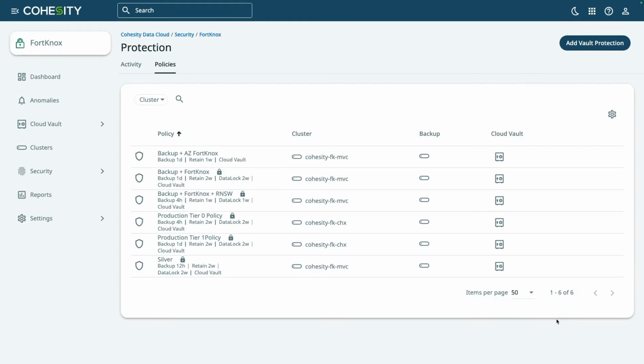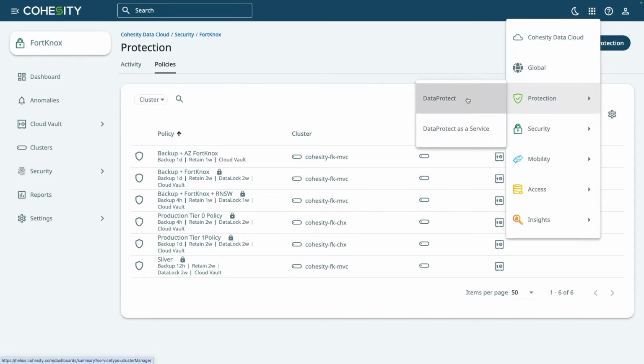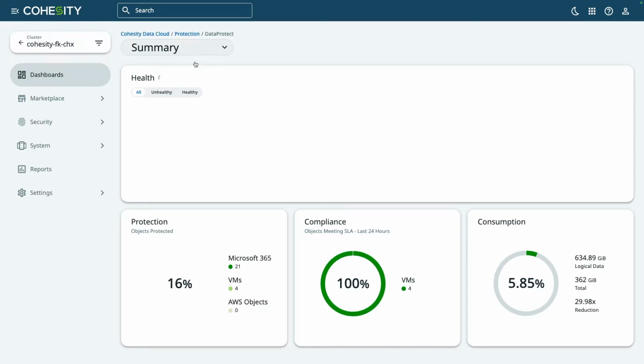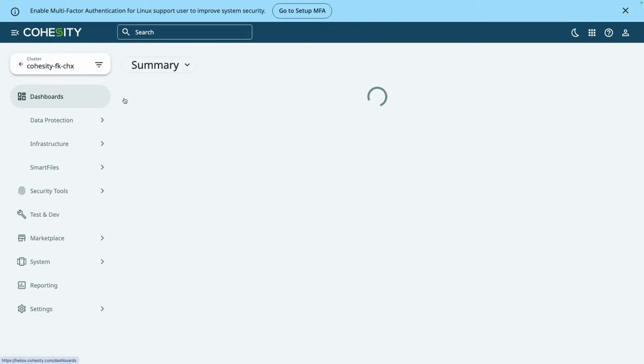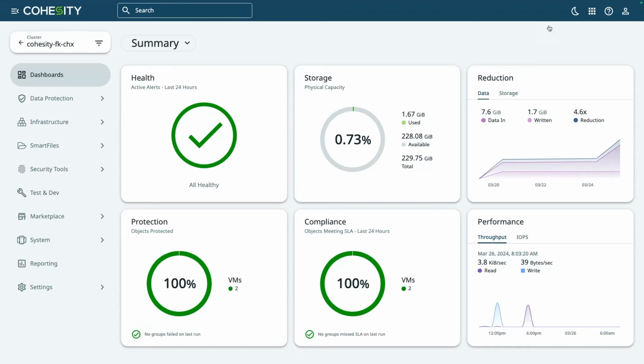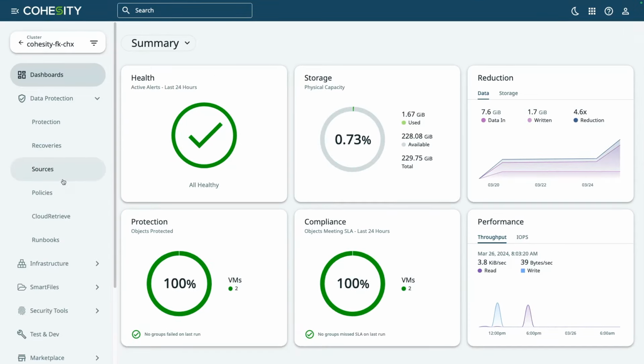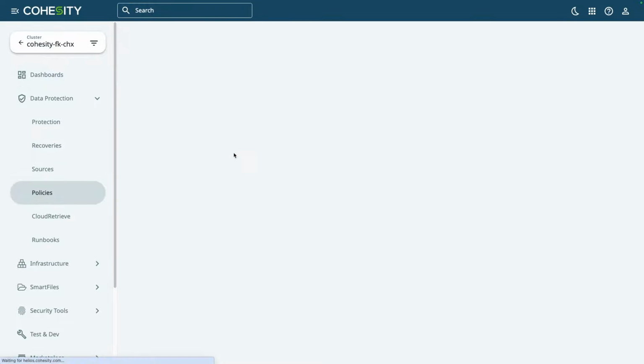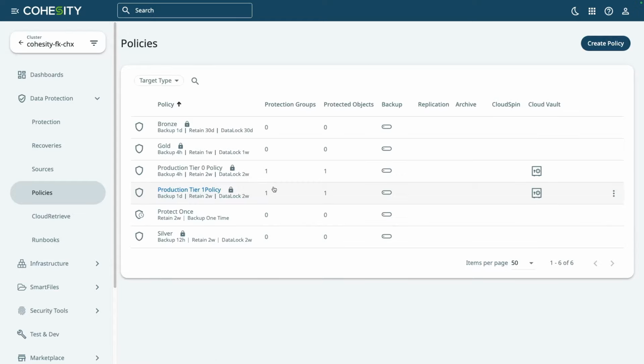From going forward, anything that uses that policy will start writing into the vault. So actually, let's go ahead and do that. If I navigate to my Data Protect, this is how I can manage my on-prem clusters. This has another dashboard that gives you a summary. I'm going to select the cluster that I just assigned that policy and that vault to. If I expand my data protection, I'm going to look at that policy that I have. It'll take a second to load. And then what you'll see when I drill into it is that it has that Cloud Vault.